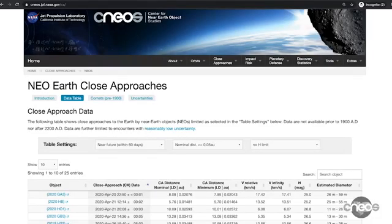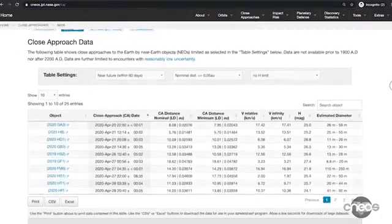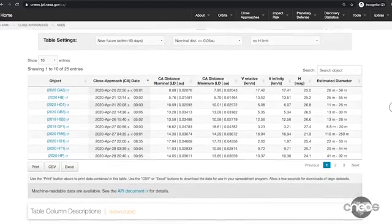Each line provides information about the close approach of an NEO, and by default they are sorted by time. The first column gives the name of the NEO, and the second gives the date and time of its closest approach.